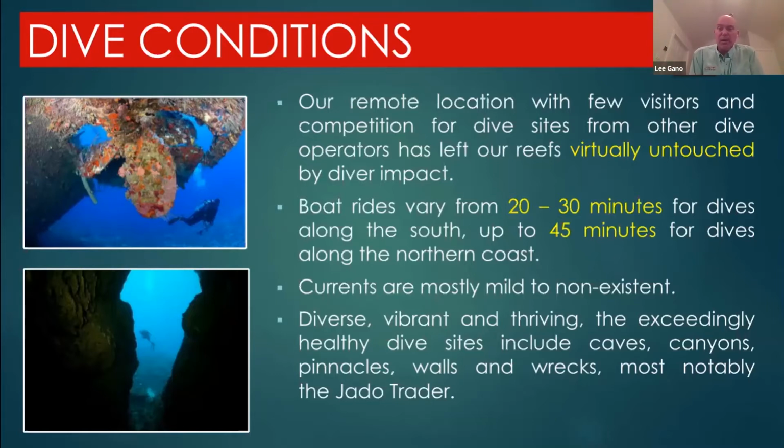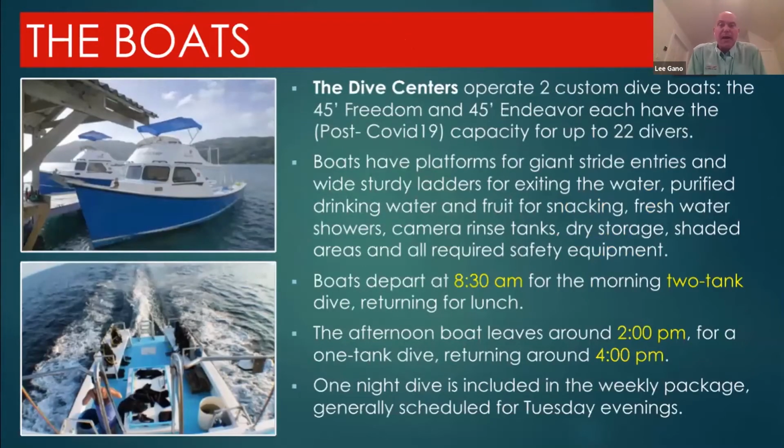Again, we talked about, we have a beautiful wreck called the Jado Trader. We have caves and caverns and canyons and pinnacles and just all sorts of beautiful diving with a lot of life. Our dive boats are set up. We have two custom dive boats. They are the Freedom and the Endeavor. They are both 45 feet long and have a capacity of about 22 divers plus crew.